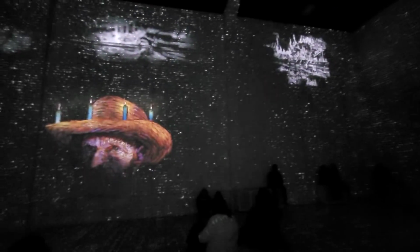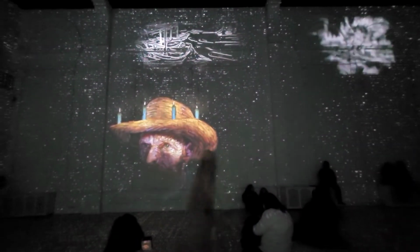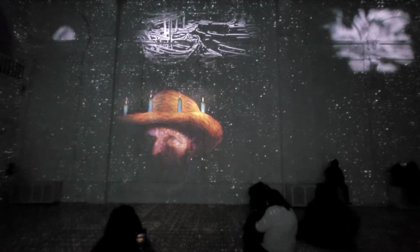As one can see, the interesting part is the paintings actually come alive. So whether it's the crickets, the candle flame or the moving water, and that I believe is Van Gogh.